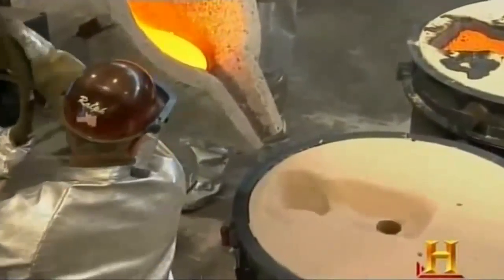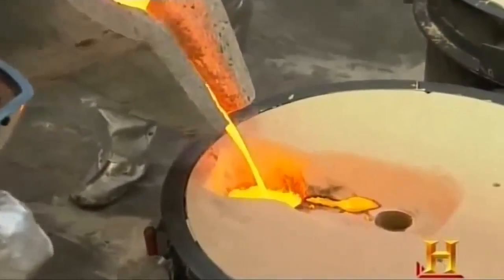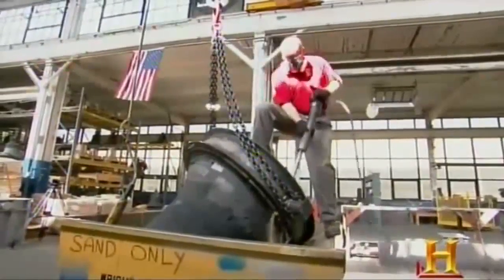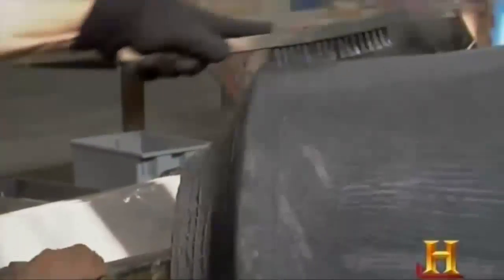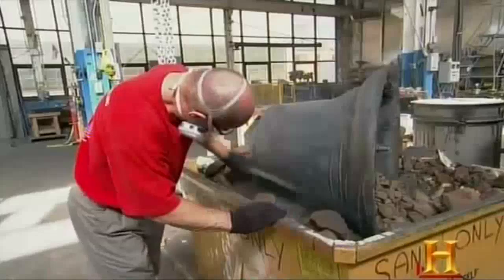We then melt bronze, bring it up to 2200 degrees, pour it in the sand mold, wait for it to cool, break it out, and then the arduous task of cleaning it up starts. As it comes out of the cores, when we break it loose, it's not very good looking.